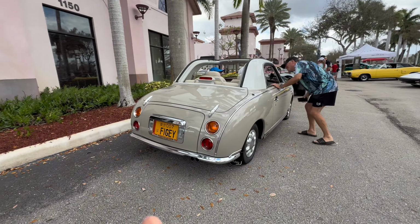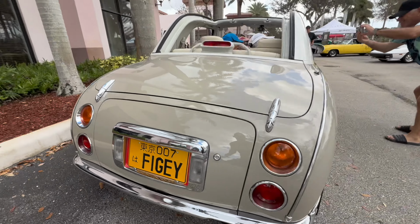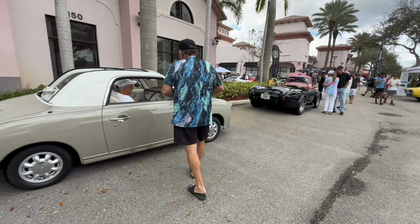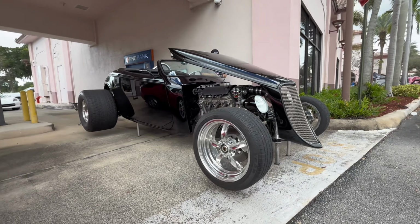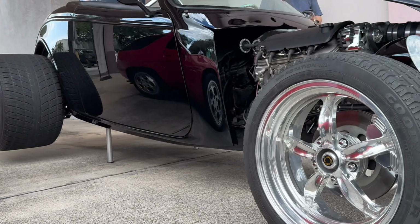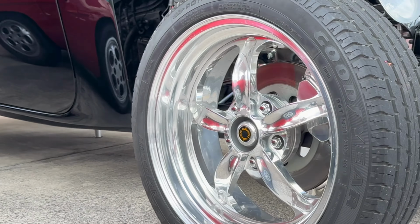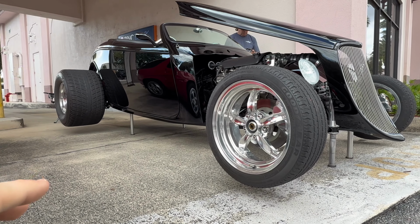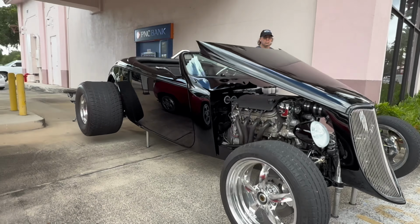No idea what this is. This is Figaro. Looks like it's from Japan, right-hand drive. Pretty cool looking car. I like this. Have you guys ever seen anything like this? Looks like this build, whatever this is, has some kind of hydraulic lift system. So I'm assuming you press a button and it lifts up and you can kind of work on the car. Pretty cool. I've never seen anything like that before.